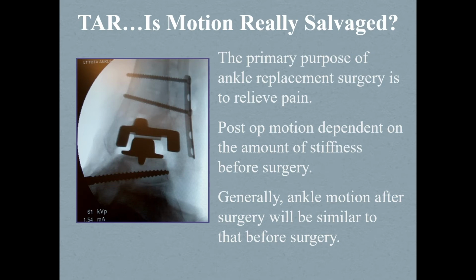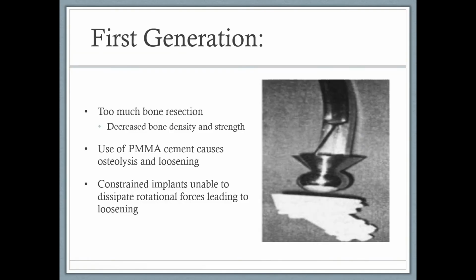Post-op motion depends on how much stiffness you have before surgery. So if you have a very stiff ankle joint where you have so much arthritis it really doesn't move that well, those are patients that I would recommend an ankle fusion, because you're functioning with the fusion to begin with. However, if you do have motion there, an ankle replacement will give you what you have and a little bit more. So you actually get closer to normal motion with an ankle replacement once it heals properly. So that's where the key is.